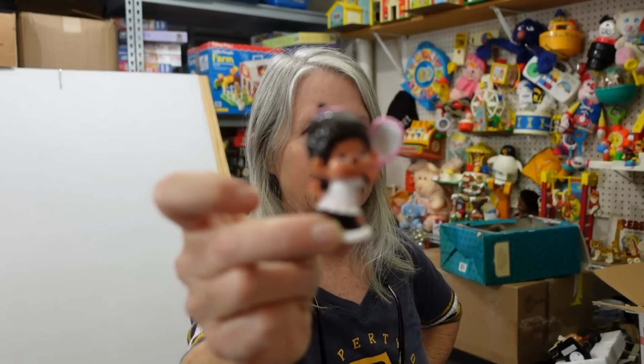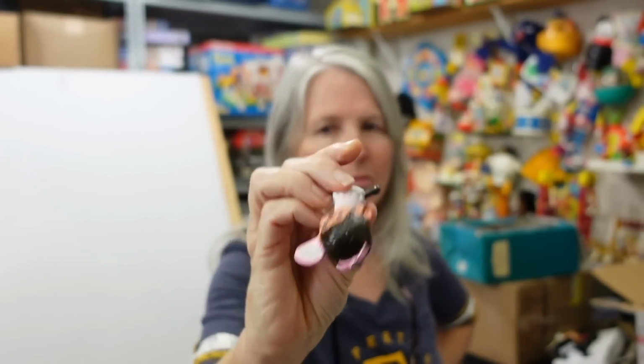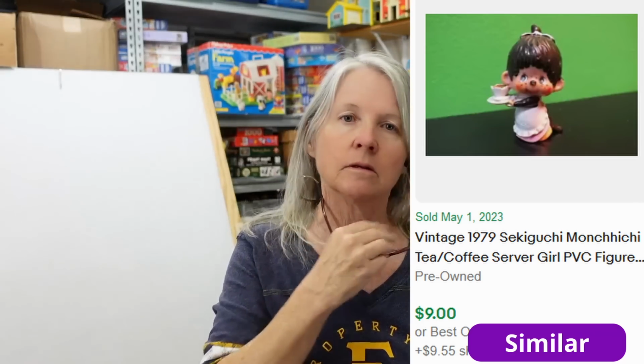Look, and this is in excellent condition. Monchichi. Probably 70s, I would think. Let's take a look. Weren't they supposed to be oh so soft and cuddly? Nope, not this one. And it does say Sekiguchi. Sekiguchi were like the original Monchichis. It just says Hong Kong. Very cute.